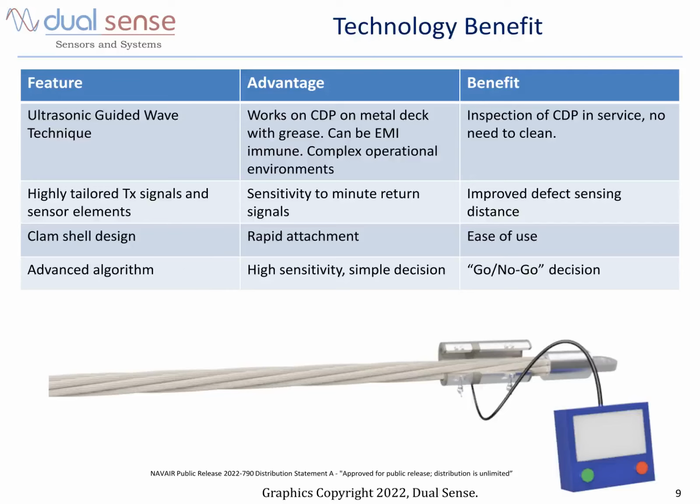As I mentioned before, we have tailored our transmit signals and the sensor location elements to improve our sensitivity. Because of improvements to the sensitivity, we can measure very minute signals, and this enables us to measure longer distances or small breaks. Further, our clamshell design allows rapid attachment and ease of use for the technician. We are currently working on an advanced algorithm with this device, which is expected to enable simple go-no-go decisions.